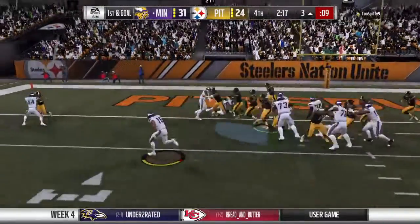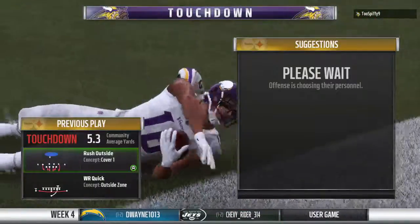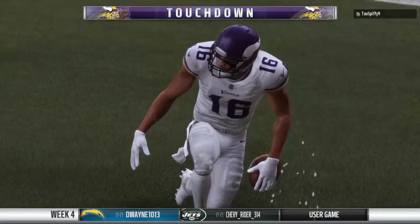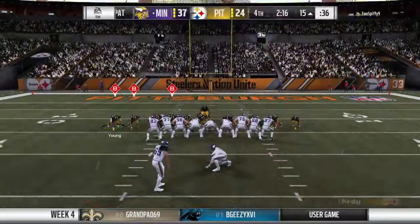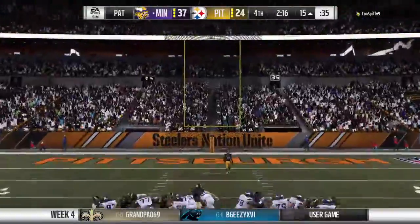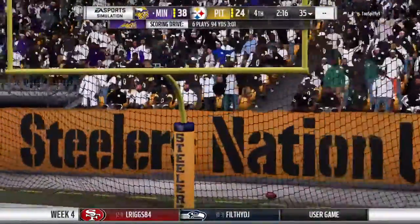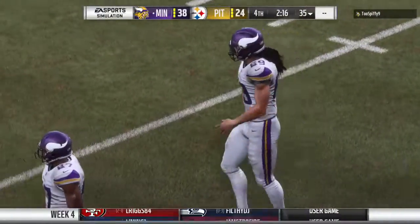Oh, how about this call down near the goal line? And he'll get in. Touchdown, Minnesota. In for the score. And the Vikings find a way to stretch their lead. I think it's easy to say mission accomplished on that drive. The goal was to increase the lead. They did exactly that.